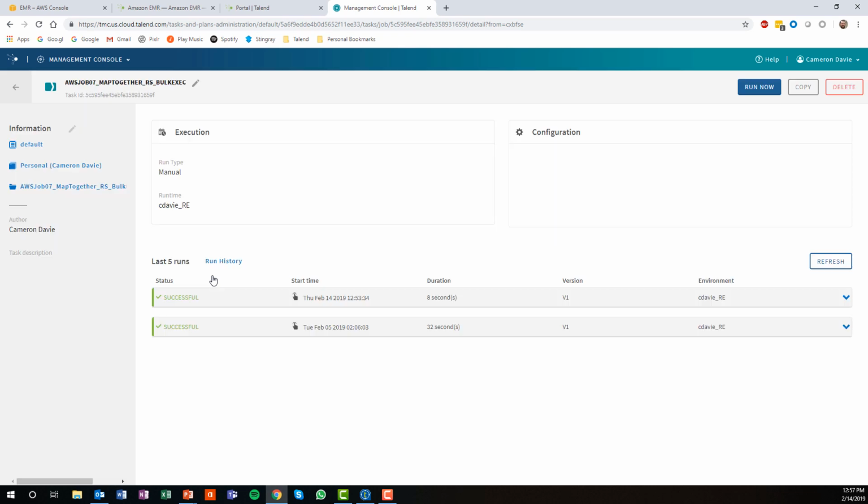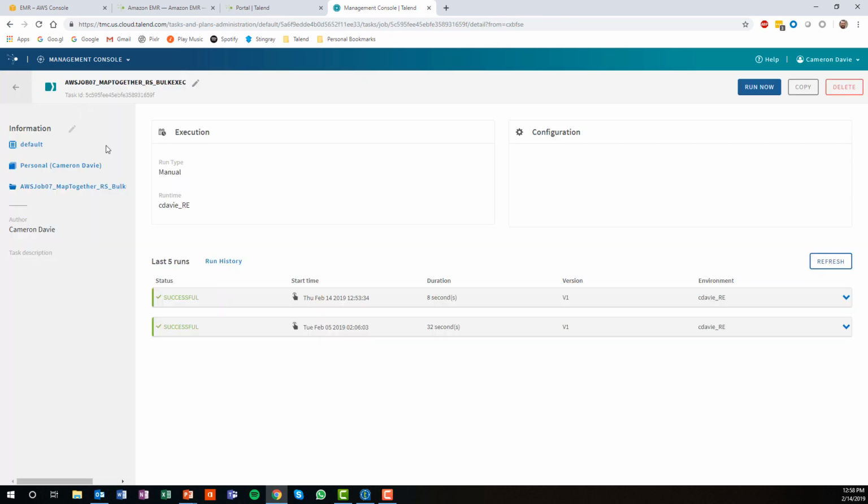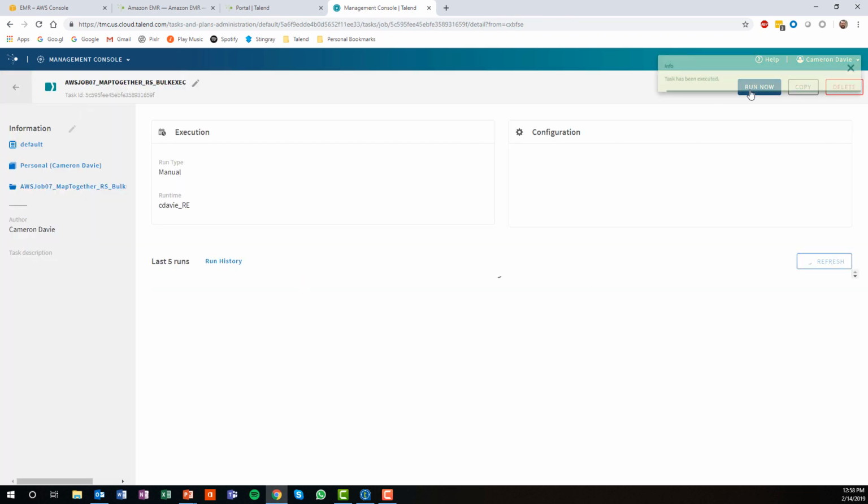So to run that job, I simply click on it, and I'm going to pass in any available parameters that I need to. Once I've done that, I'm just going to run the job. Now you can take a look at the outline of the job. It takes a screenshot as it uploads it, and you can see that it's my job, mapping those files together, using the put command to put that into the S3 bucket, and then doing the bulk execution. So if I do that, I simply come back over here and I can run that now.